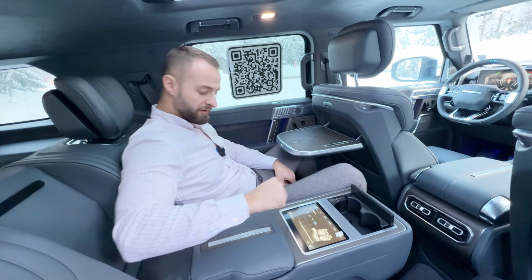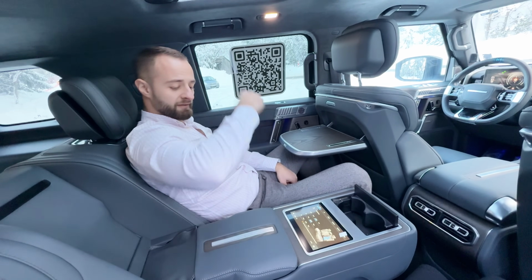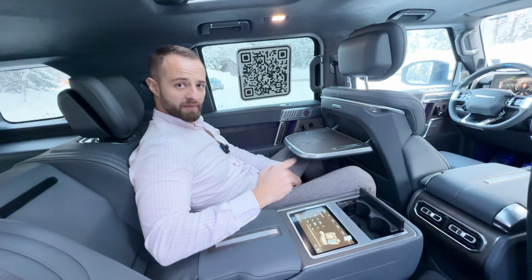So I just go here and I press level 3 for maximum massage, and then I press on extend. This is the one I want. Let me show you another thing.